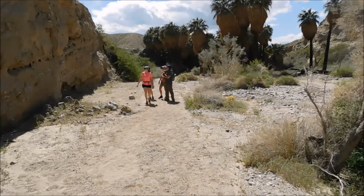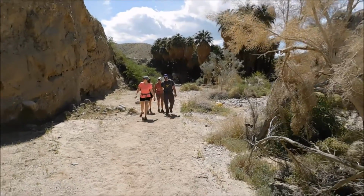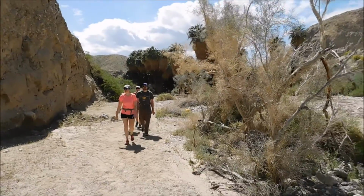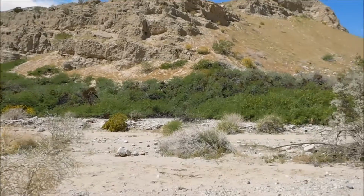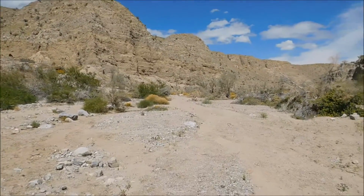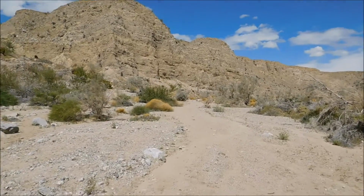Okay, we're leaving the Pushawalla Palms, and we're going to be heading back. Had our little lunch break. And it's a pretty nice day, and we're going to be going out this way. Now we've got to hike out of this canyon to get back to the car.